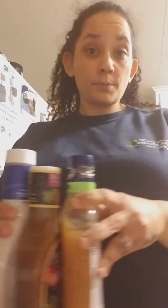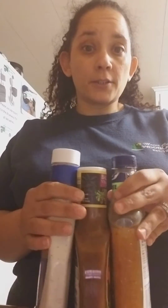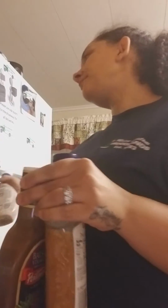Now, if you're low carb or keto, all of these are perfectly fine. You just have to monitor the carbs. If you're keto, you're definitely not going to want to go with these. You're going to want to go with this one. If you're low carb, then it doesn't really matter as long as you're within your carb total for the day. Mixing it up will definitely make it taste yummy.